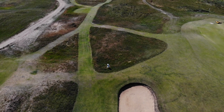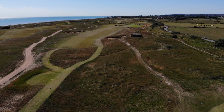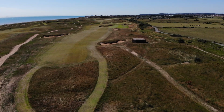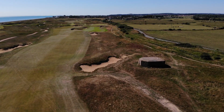So now ready to go up 16. One of the things I'd like to do this year is to put a path up the left-hand side where the sand path is, but make it a grass path. I think it'll look a lot better from the back tee. We may have to black mat it though, because it's an artery that the green staff use all the time.